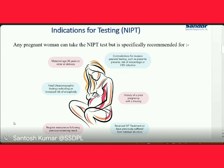Why are we saying this? Because with age, the genetic condition of the egg is changing very fast, so the chromosomes do not remain stable. So we are recommending this NIPT test. If any woman has a prior history of pregnancy with trisomy, like trisomy 18 or 21, if this lady has suffered a trisomy case previously, this test is recommended for her.